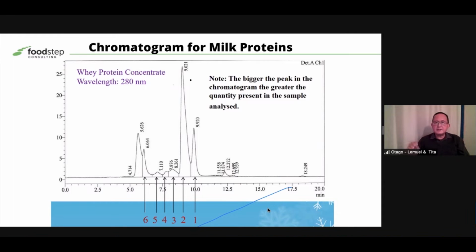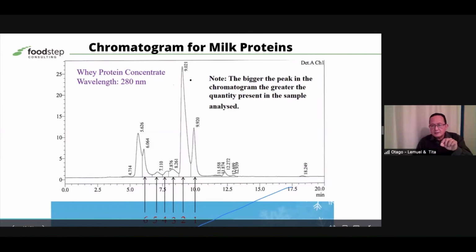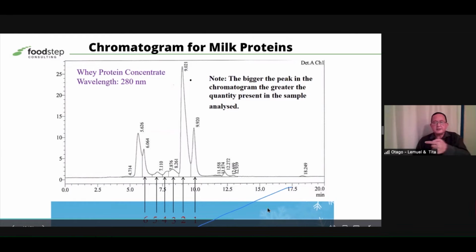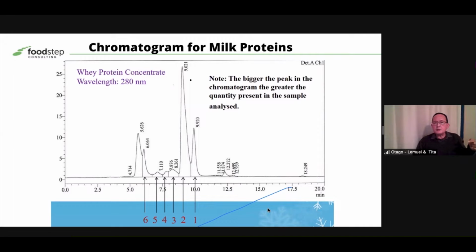So what you will do is get a standard. For example, you need a standard for alpha-lactalbumin, and a standard for beta-lactoglobulin, and so on until IgG and IgA. The theory of the HPLC is, if you use a special column called a size exclusion column, when you inject your sample of whey into the HPLC, the smaller size, which among the whey proteins is alpha-lactalbumin, and the next size, lactoglobulin, will elute first, meaning it will flow first. And the biggest size will come out later.